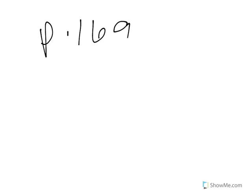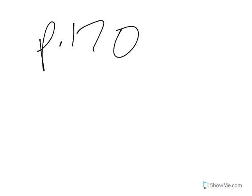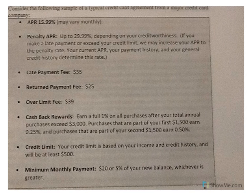So I want you to hit pause and read page 169 to get an idea of what we're going to do next. Great, hope you read that. Now I'd like you to turn to page 170 and just look at that gray box.